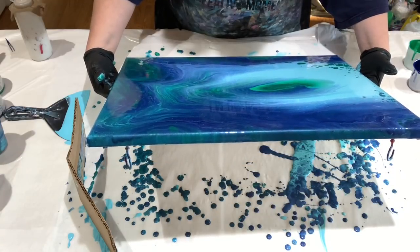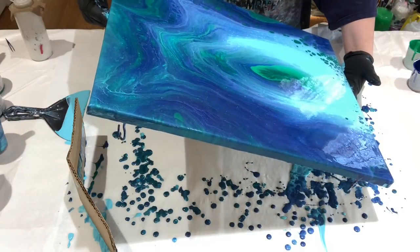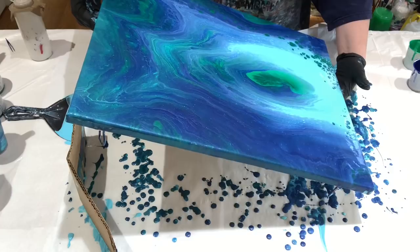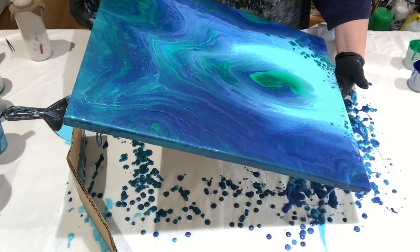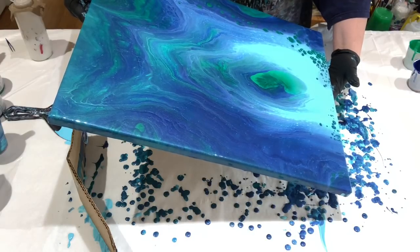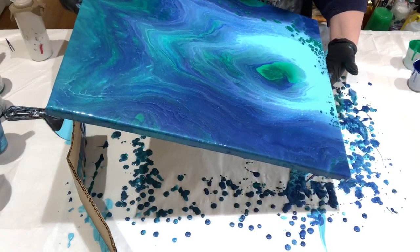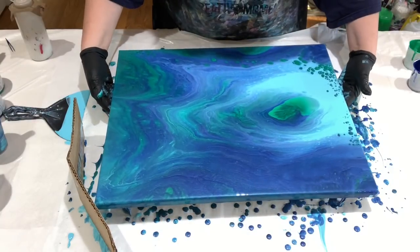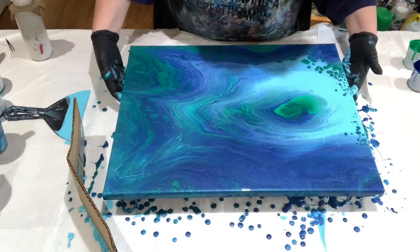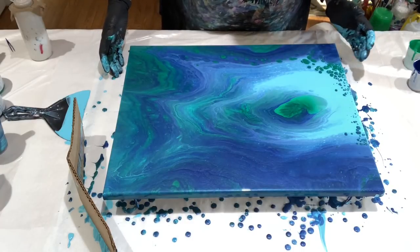Coming back to center. And then just adjusting the composition. Kind of don't want that green part to be quite so oblong. So I'm going to try to push it back into a bit more of a spiral. Okay, I'm going to let this sit and see what happens. But I can already see I've got some cool green cells popping up.